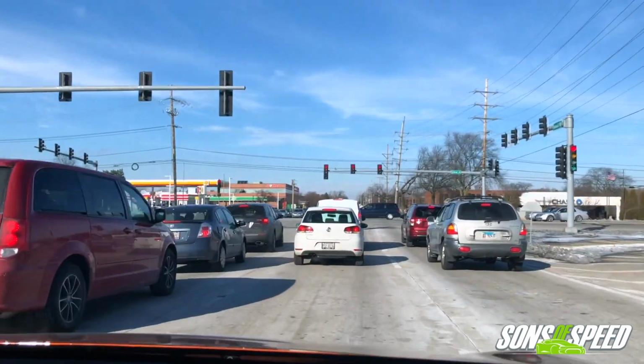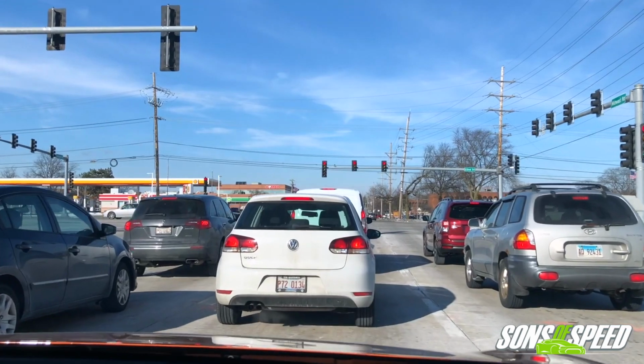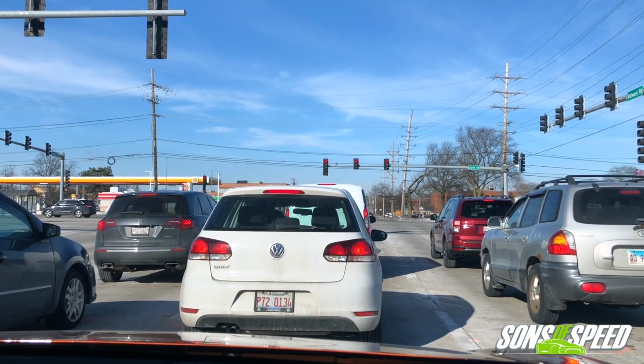Braking, I know I said this before, but it's not going to be your track braking, but it definitely is confidence inspiring. You can hit the brakes without having to worry.